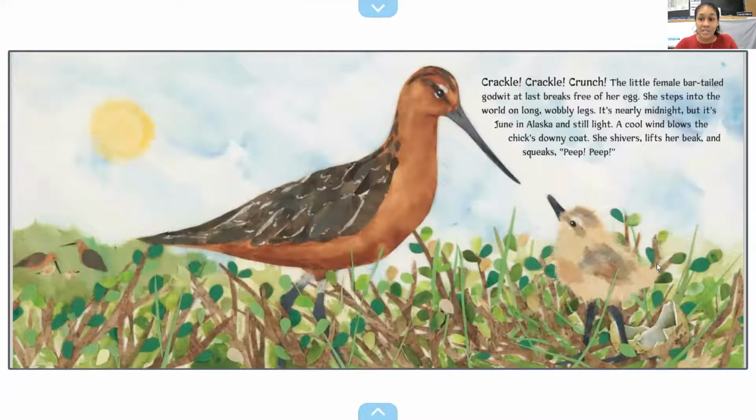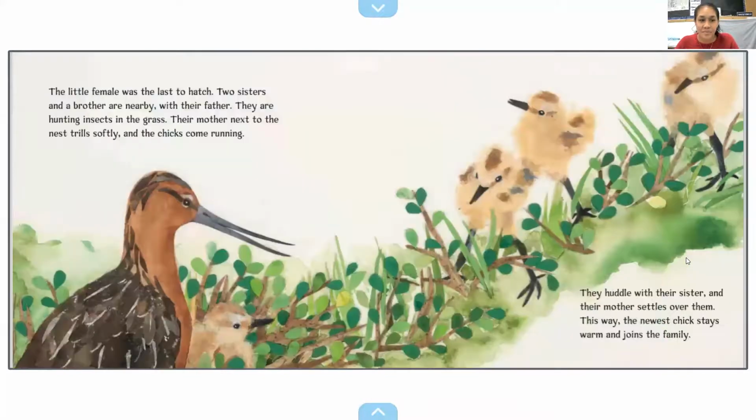Crackle, crackle, crunch. The little female bar-tailed godwit at last breaks free of her egg. She steps into the world on long, wobbly legs. It's nearly midnight, but it's June in Alaska and still light. A cool wind blows the chick's downy coat. She shivers, lifts her beak, and squeaks. Beep, beep. The little female was the last to hatch.